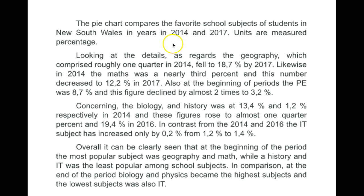Okay, the pie chart compares the favourite school subjects of students in New South Wales in years 2014 and 2017. Units are measured in percentage. I wouldn't have put that. I'd have just deleted it because units are not really percentage, or percentages are not units. So just delete that. Looking at the details as regards the geography.